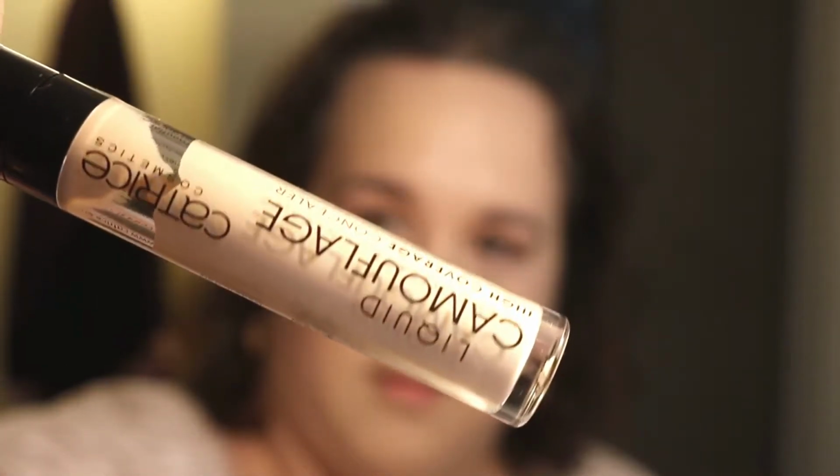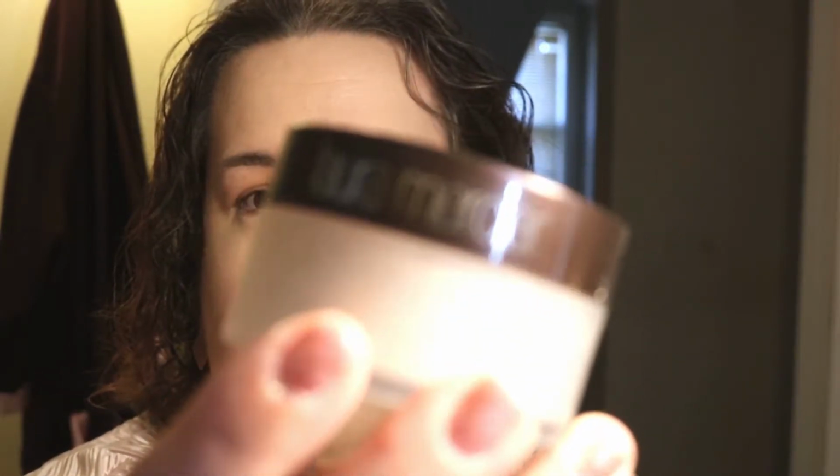This is my Catrice Liquid Camouflage Concealer. I'm pretty sure this has shown up in a favorites recently. If it hasn't, it's going to be in this month's favorites. Anyways, love this concealer. The two of them really make me look awake and like I've had tons and tons of sleep when I really haven't. Blend this in with the concealer brush as well, and you can see here I take that down into the nooks and crannies around my nose. Really gives me a good amount of coverage.